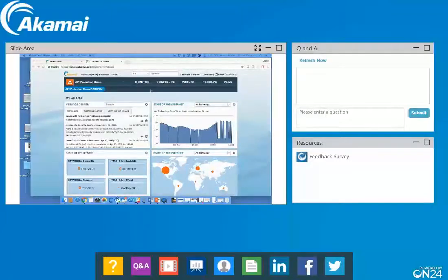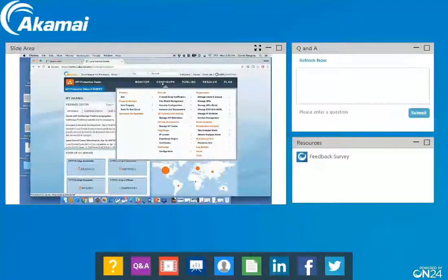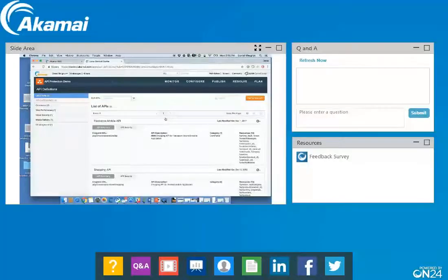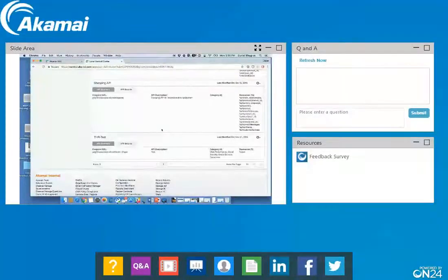Okay, so we're into Security Monitor, and there's basically three steps for protecting an API. The first step is to register the API that you want to protect. So we're going to go to the configuration menu, click on and look for the new app called Manage API Definitions. Click on that, and then you'll see the list of APIs that have been defined for this particular account.